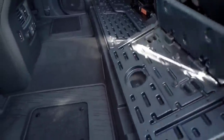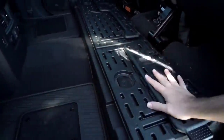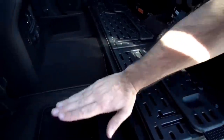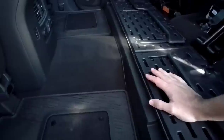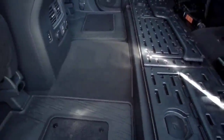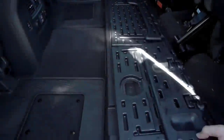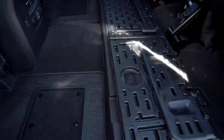This is a very similar design to what Ram was doing for a while, where they made the back flat by being able to fold these out. Now Ram has a completely flat area back here, and I wish Nissan would follow suit, honestly. They're the only full-size truck manufacturer that still has a transmission hump on their truck. Not that it's that big of a deal, but it eliminates having to do this and flip this up and down when you can just have it flat back here.